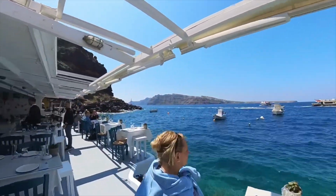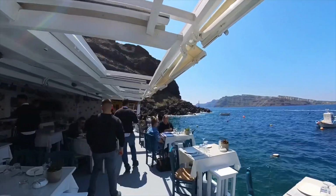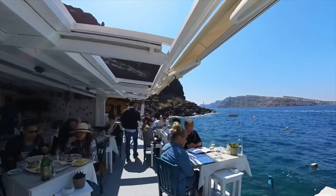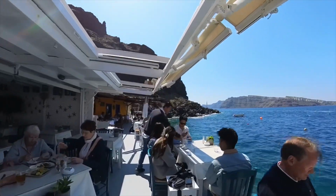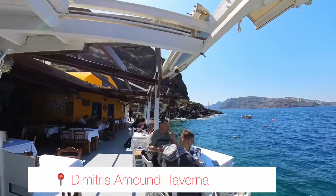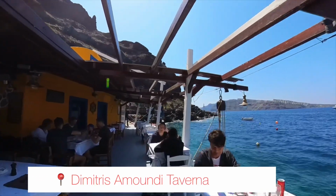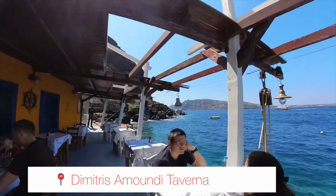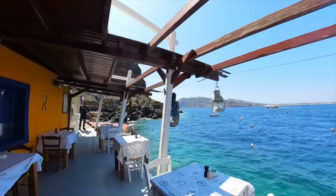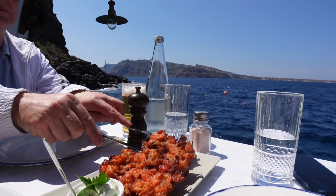We had our first meal at Dimitres Taverna, located on Amonde Bay below the town of Ia. The restaurant is at the end of the row of eateries lining the old port. We came at lunch and secured a table by the water's edge. With the best sea view and the freshest seafoods, dining on Amonde Bay is one of our trip's highlights. The service in this restaurant was superb and the food was just phenomenal.